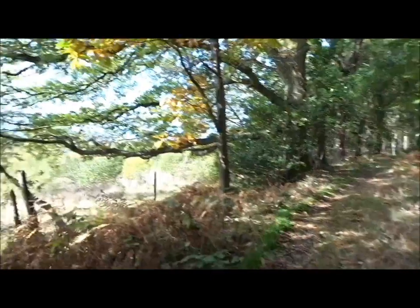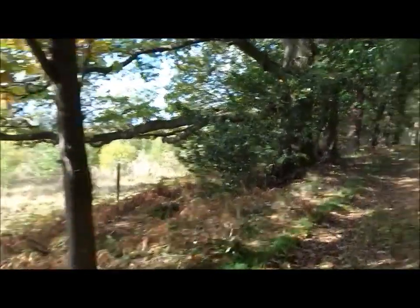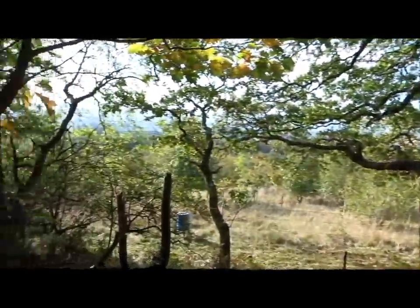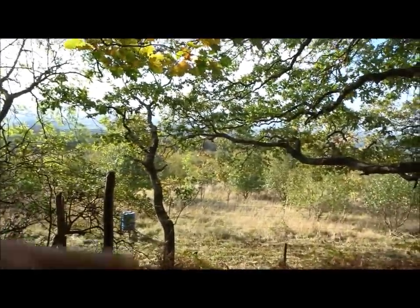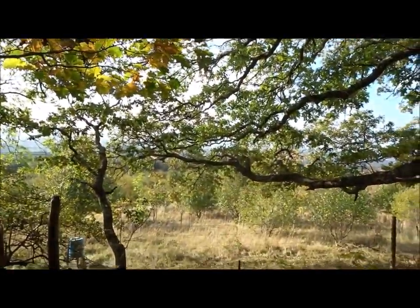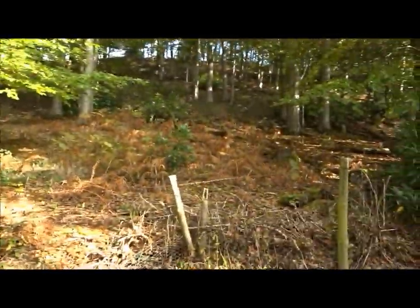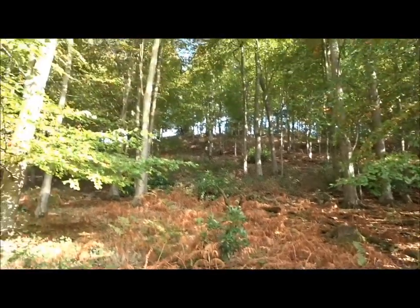Now, is this called the plantation, all this down here? Because this looks like an orchard. Sort of, and yet it looks like young trees that aren't apples. There's a whole load of it down there, isn't there? Replenishing. Yeah, so I'm going to turn off again, take some more photos.